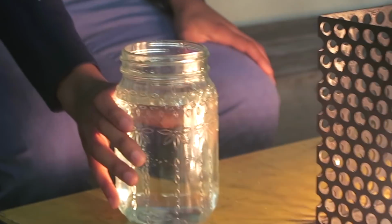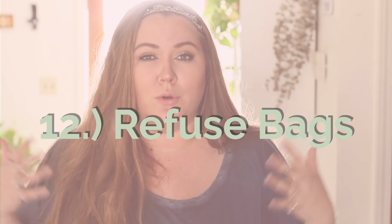You don't have to feel obligated to go and buy a reusable straw. You can literally just refuse them. Similar thing here for number 12, but it is refusing a bag at the grocery store when you don't need it. Or actually, not just the grocery store, all stores, because I've been hanging out with my family a lot recently.